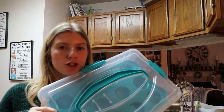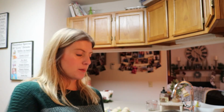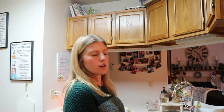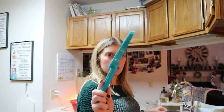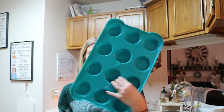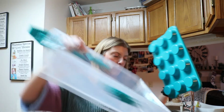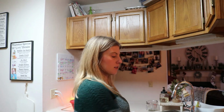So I thought I would just show you guys this cool little container I have. I bought it, I don't know if I got it from Walmart or Amazon. I'm trying to remember. I've had it for over a year now, but there's plenty of containers like this. So it comes with this little guy, and then it has this insert. So you could always take it out and use this for something else if you wanted. But it's perfect to just put your cupcakes in and store them.